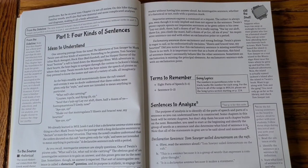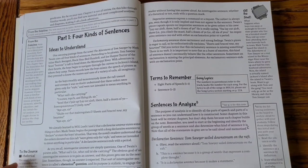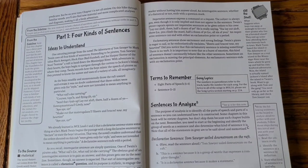Sometimes, though, no answer is expected. That sort of interrogative sentence is called a rhetorical question, and its purpose is stylistic, to engage the reader without having him answer aloud. The word rhetorical comes from the Greek word rhetor, meaning orator or speechmaker. An interrogative sentence, whether it's rhetorical or not, ends with a question mark.